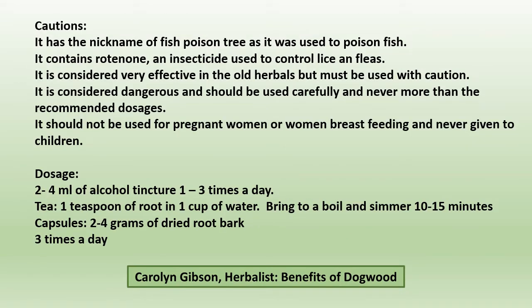But it comes with many cautions. It has the nickname of fish poison tree as it was used to poison fish. It contains rotenone, an insecticide used to control lice and fleas. It is considered very effective in the old herbals, but must be used with caution. It is considered dangerous and should be used carefully and never more than the recommended dosages. It should never be used for pregnant women or women that are breastfeeding and never ever given to children.